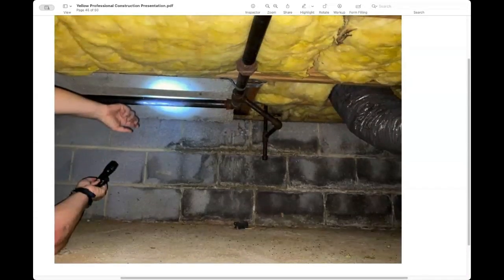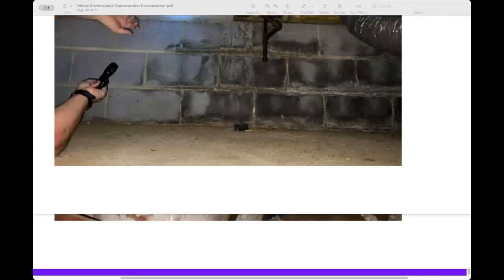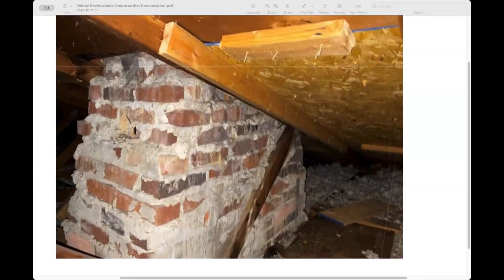Okay, then here we've got, that's what you're showing us here, right? The underside of the fireplace. Yep. With the form removed, the wood is gone, and now it's just concrete. And then we've got some water intrusion into this crawl space.